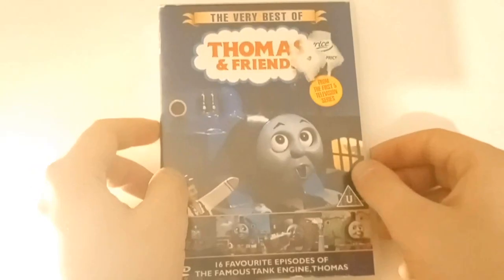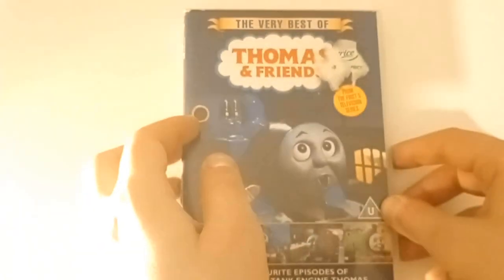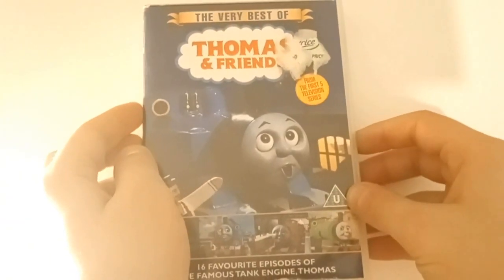We've got a second version of Ringo Starr Soundstage. The case is cracked, and there are a couple of bootlegged CDs in here. Yeah, the Very Best of Thomas and Friends. There's nothing in here, obviously. I didn't have the case when I reviewed this.